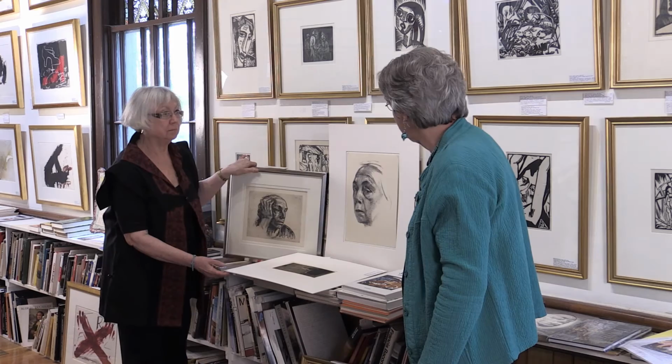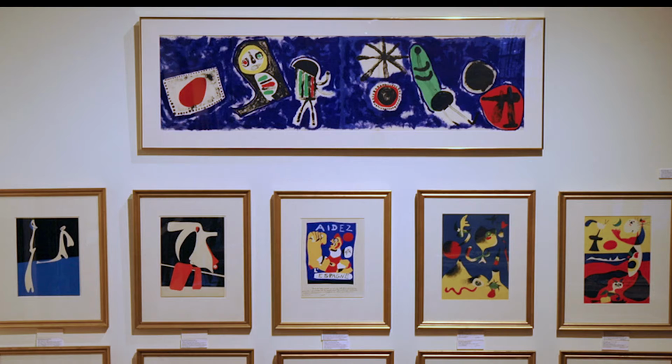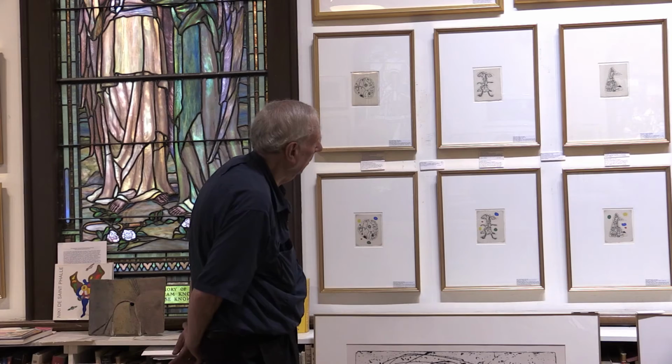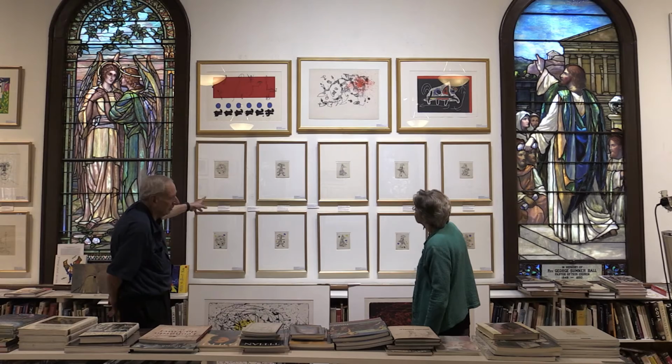So we should probably move on and look at some more things. There is more Miro in this show than any other artist because I love Miro. Miro is my favorite 20th century artist. This wall combines works from four different periods, 1960, 1961, 1971, and these are in the 40s. This is a very rare set.